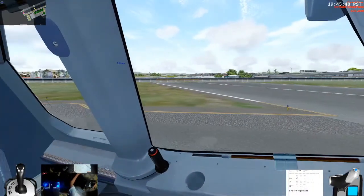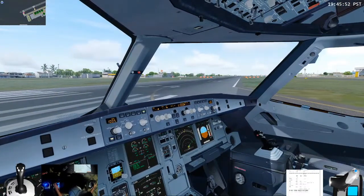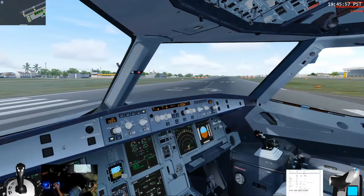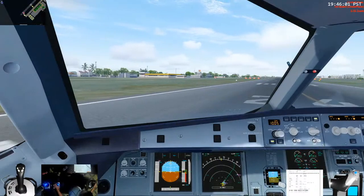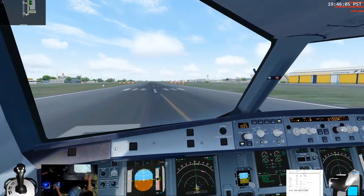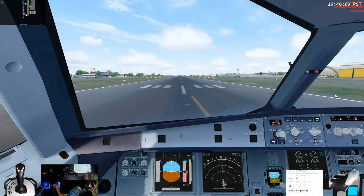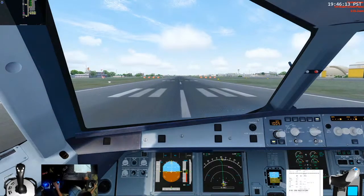Clear left. Last traffic, 7 miles. Philippine 1861, Ipata 2 Papa departure. Initial climb 5000, winds 230 degrees 08 knots, runway 24, clear for takeoff. Clear for takeoff, runway 24, climb 5000 initially, Ipata 2 Papa departure, Philippine 1861.